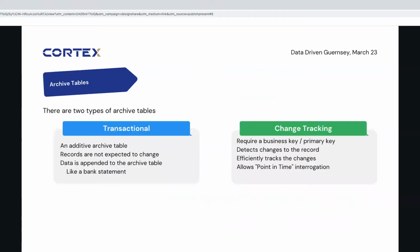So once you've got your source data into the warehouse and into the load area, you then need to change track it over time. And there are 2 types of archive table there: a transactional type and a change tracker. Transactional, we'll look at next. That's more like your bank statement, and a change tracker is your client record, which will move over time.